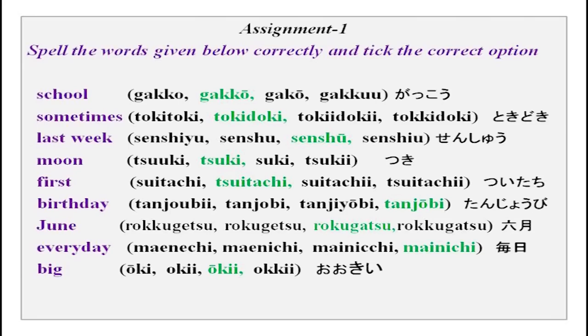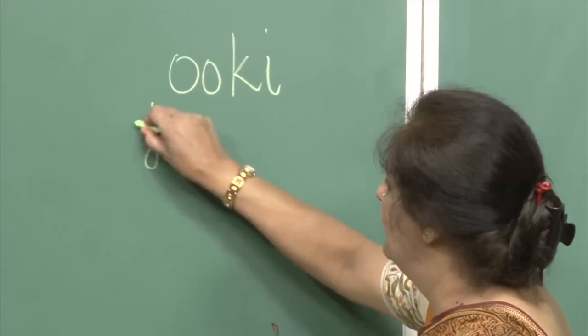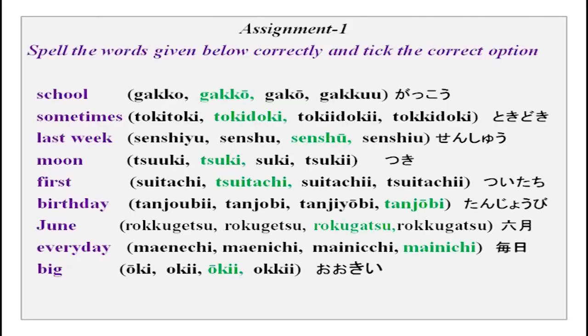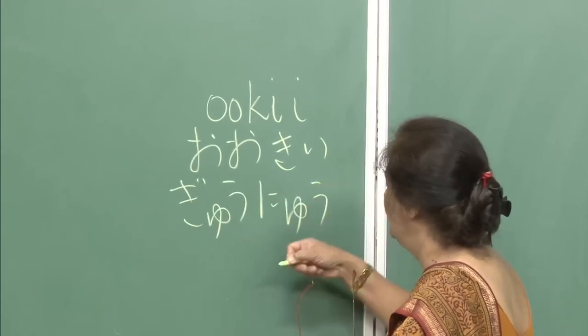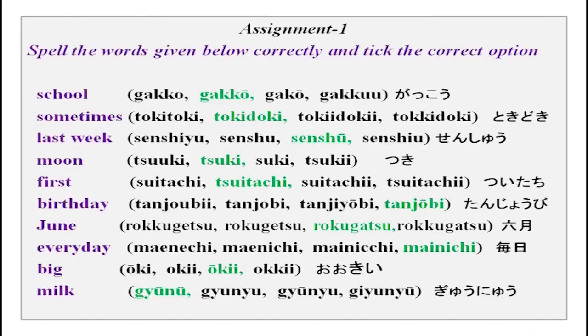Oki, and it is please Oki. O, O, ki. Oki. Please remember that. Then the last one is gyūnyū, milk. And again, we have gyūnyū. So please remember, it's a long sound, gyūnyū. So all answers are given in green. I hope you got it right, all of you.